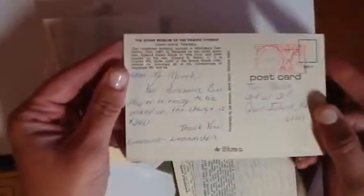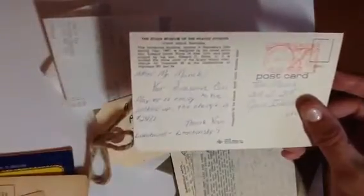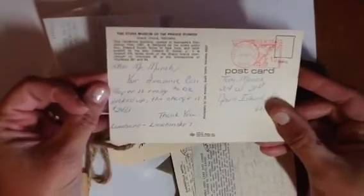And then this one I thought was kind of interesting, because we grew up, or I grew up, with cassette players and stuff. And this is a postcard to remind him to come and pick up his cassette player. And it just made me laugh, so yes, I got that one.